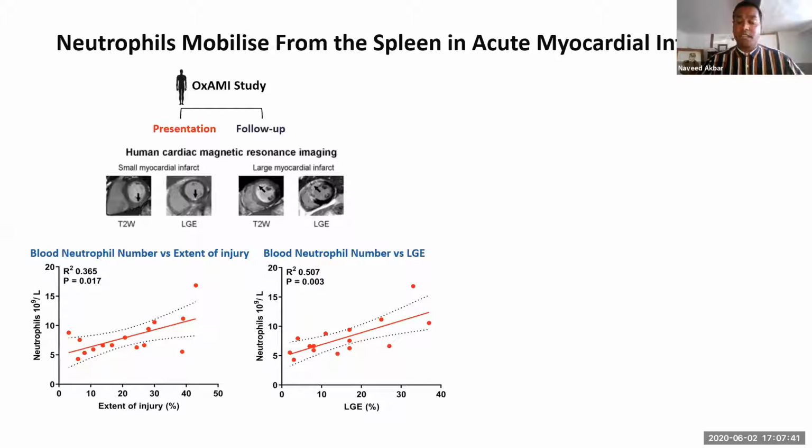And we can quantify the size of the scar or the size of the infarct 6 months later in the same patient using late gadolinium enhancement. In both measurements, which are the same patients, more neutrophils in the blood results in a larger infarct. The rapid elevation in peripheral blood neutrophils in the immediate hours following myocardial infarction is indicative of mobilization. But where are the cells mobilized from?